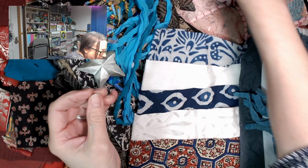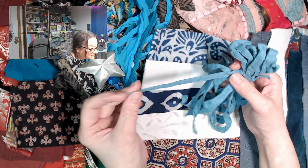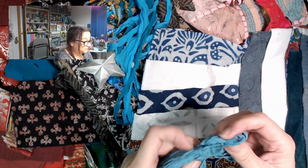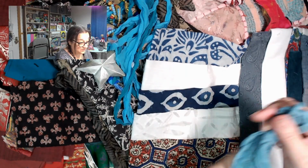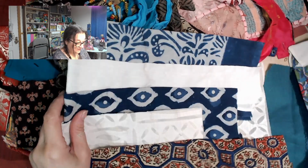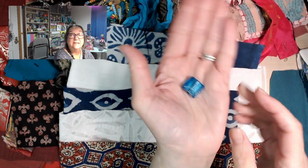Oh, another flower. I've got flowers everywhere. And then just some stitched kind of banding. It would have been drawstrings on clothing or whatever, I guess. Always useful. Okay, oh, another sequin. Let's get into the fabrics. Oh, look, I missed one of the beads. Another pretty.